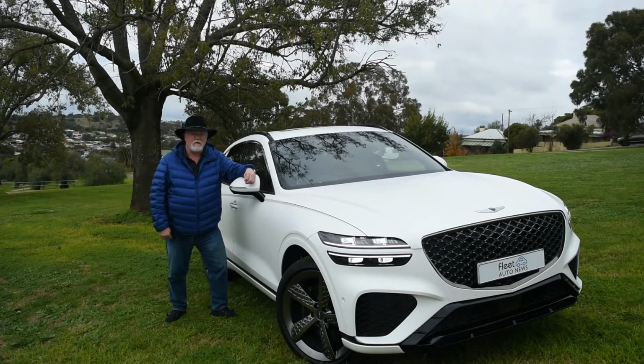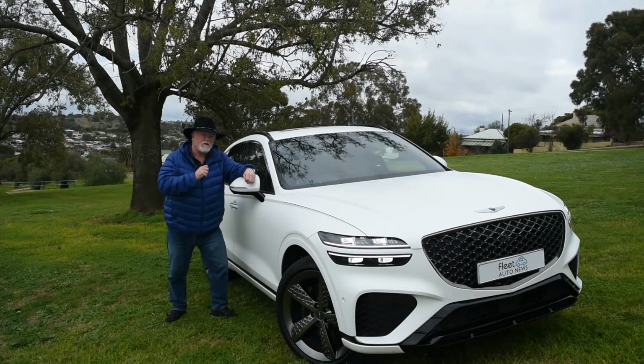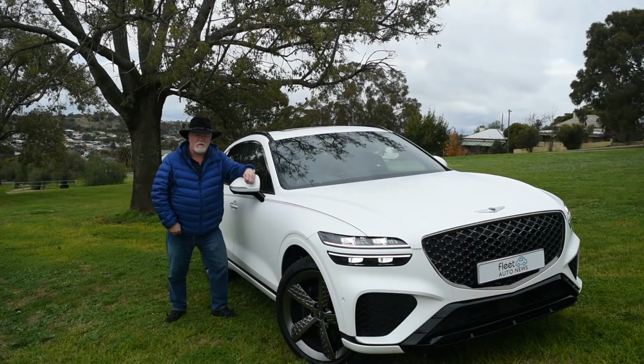Out and about travelling around, lovely warm day, not, but here I have one bright spark in today, and that is the Genesis GV70. Let's give it a drive.